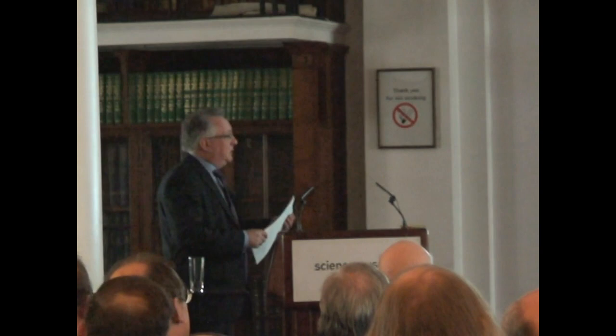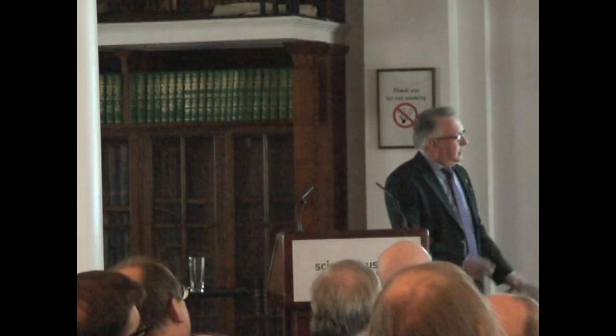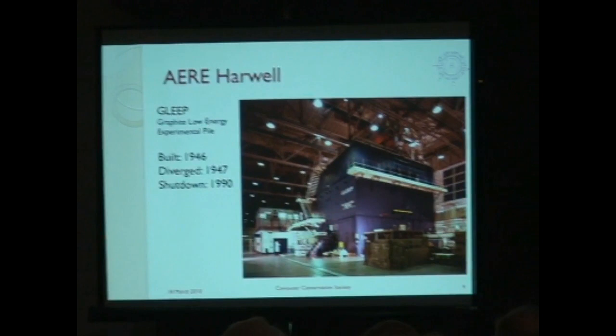And in fact, it wouldn't even keep the place warm. For the size of that, those walls are something like 6 feet thick. In the centre of that, it's quite a big reactor, but it's only 3 kilowatts, so it's only the size of an electric kettle. But it's a great shame that that was kept running until 1990 and has now just completely been decommissioned, and the buildings have gone.